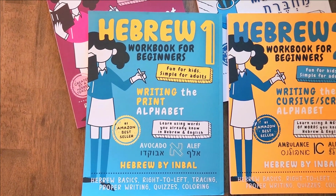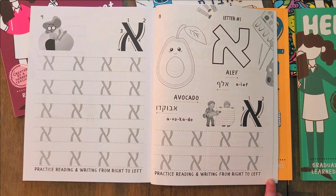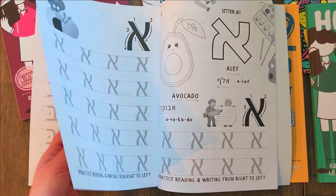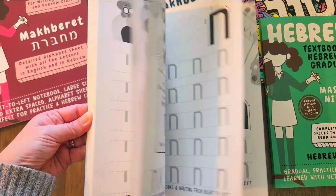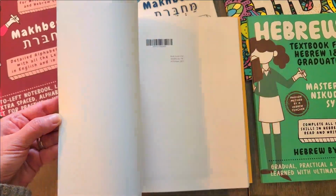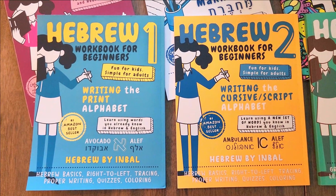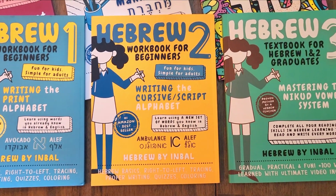We start off with Hebrew 1, which is dedicated to learning print letters only. You learn and extensively practice each letter before moving on to the next one, making sure you have a solid understanding of each letter before moving forward. Gradual learning is key, not only within every workbook, but also in the order of the workbooks within the curriculum.